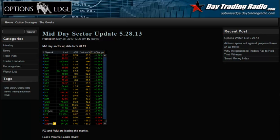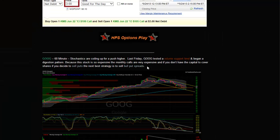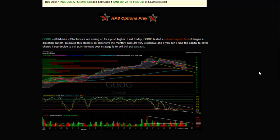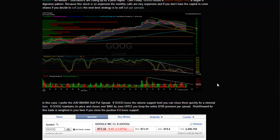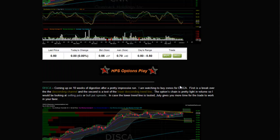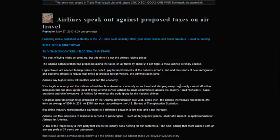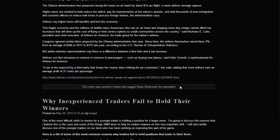So when you get that video, you're going to be able to see an options play set up for a setup. He's going to take some of the HPS setups. He's going to show you the options plays that you could take off of them, really detailed, give you a good description of what he's doing, and then actually show you with screenshots how to place those orders. And again, you can see some of the HPSs, which I love, because a lot of education goes along with that.